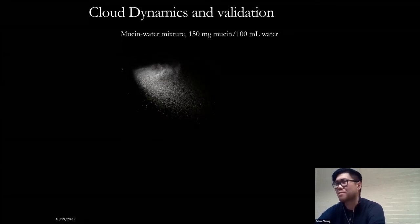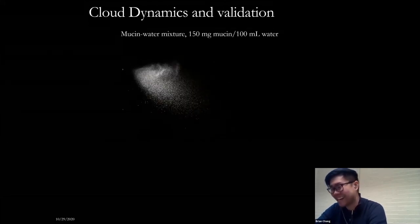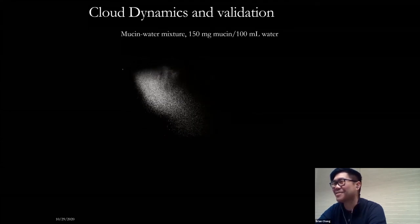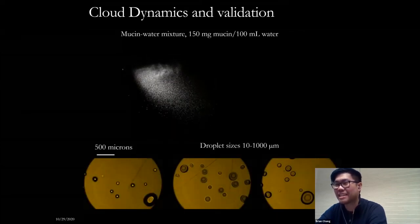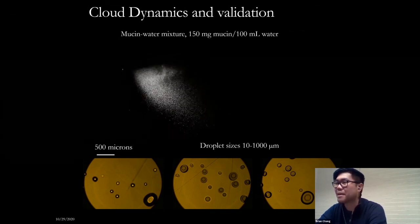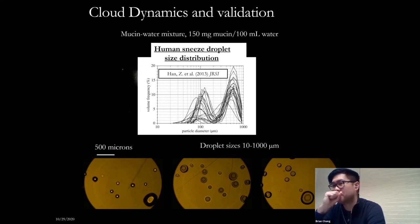The first question that Arshad asked me was, how big are these droplets? We have to make sure this is really similar to a human sneeze. So I let these droplets fall on a microscope slide, and we found that the droplets range from 10 to 1,000 microns. It turns out that this matches really well with what we'd see in a human sneeze.